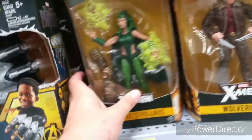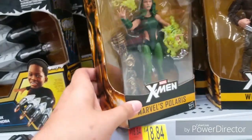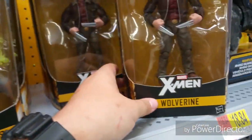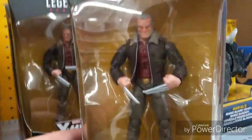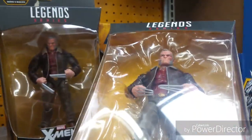The old X-Men wave. Got Polaris. This is the Warlock Build-A-Figure. Yes, they got Old Man Logan. I want a Wolverine figure. New one. I like the Old Man Logan figure, though. That's pretty cool. I haven't seen this guy in a long time.